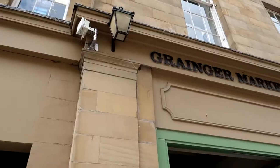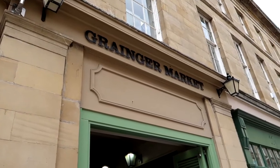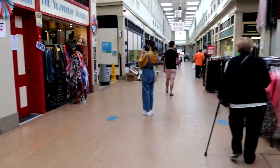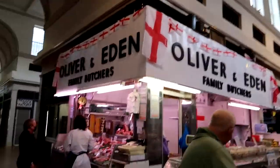So what I'm gonna do is I'm gonna go to the town, finish my own stuff. Then I'm gonna show you guys, we're gonna go there together and we're gonna eat. And Grainger Market itself, I think it's a good place to come and have a look at least once. It's quite a good market, basically. I'm gonna just quickly catch a bus and then we're gonna head.